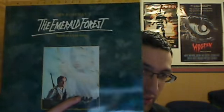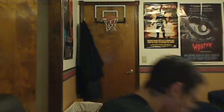All the shots are done on location. It's stunningly beautiful at points. The score is really good. Yeah, I like Emerald Forest. I haven't seen it in a while, but this is the widescreen version. So, Emerald Forest. I still don't know why this is not on DVD.